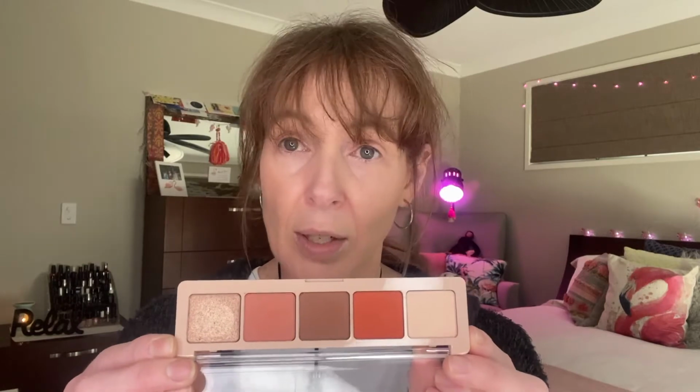Now I have only swatched it this morning. I've never used it before. I'm not familiar with the formula. I'm not even sure if I'm going to have the right brushes to use it. So let's just give it a swatch and see.